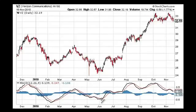Part 1, we explained what divergence was. So let's go through 5 or 6 charts and see if we can find some good trades here.